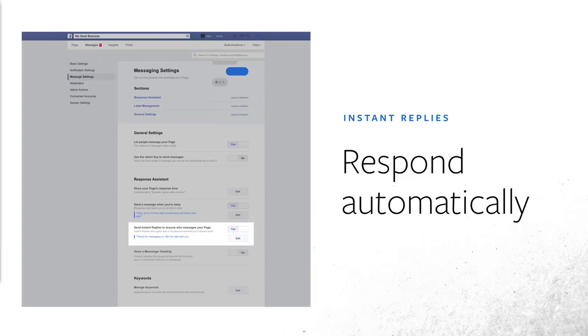Businesses also have the option of turning on instant replies, which will send an automated reply to anyone who messages their page. Where appropriate, this feature can be used to greet customers and thank them for reaching out before someone is able to respond to them personally. There are a number of different ways this feature can be used depending on the type of business. For example, a local bakery that receives a lot of messages about their daily cupcake selection might use this feature to proactively share what flavors are available that day in advance of responding personally to the message.